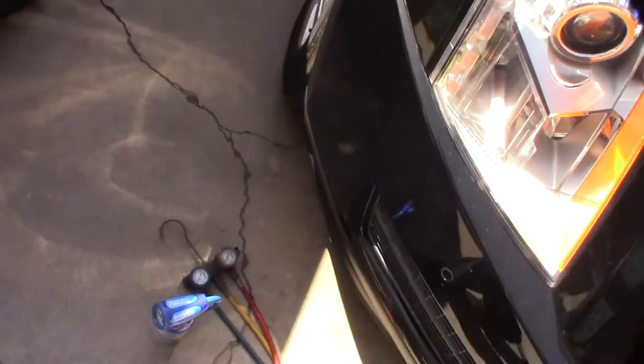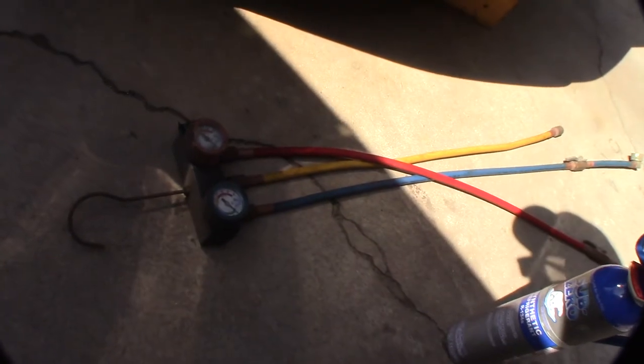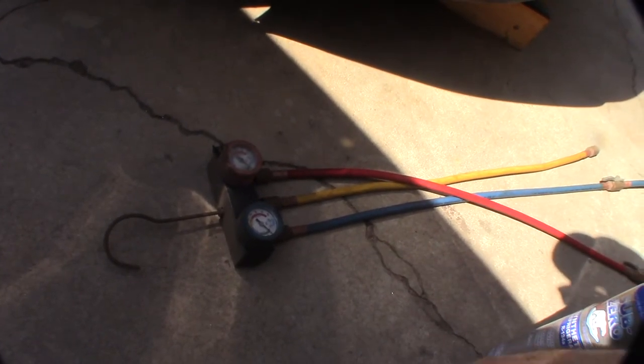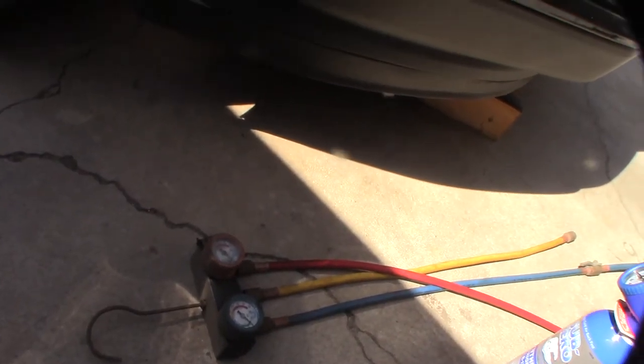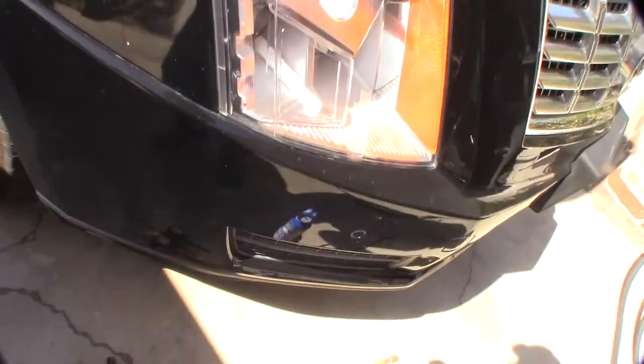So I went to AutoZone and got this. But I do actually have a better tool that I've used to troubleshoot. It connects the high pressure side and the low pressure side. Most of these things only connect to the low pressure side. That way I can actually look at both sides. So I'm gonna hook this up and turn the AC on full, and I need to figure out which side is what.